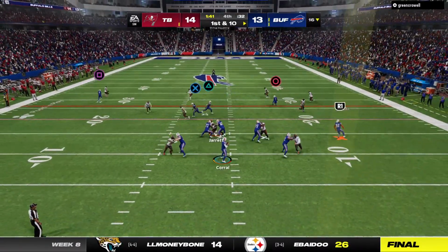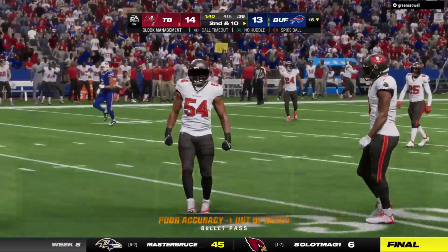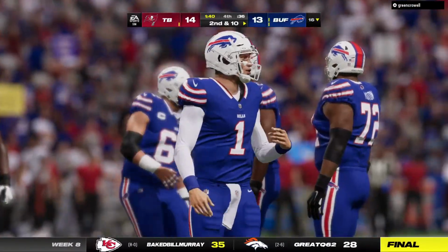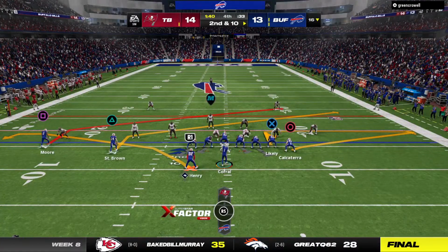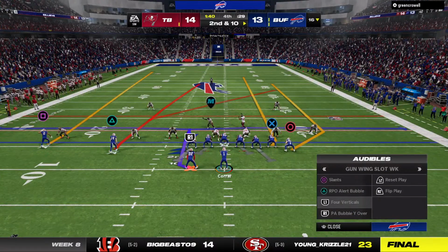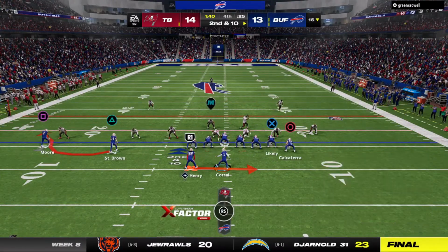Now Corral. And that is going to be incomplete as he led him a bit too much. He was unable to complete it there, and just not the game that you would expect from him. He's been off the mark really start to finish. Yeah, it makes you wonder what exactly is going on. Is he a little bit dinged up here, or is he just off just by a bit? Maybe he can get it back in this situation.